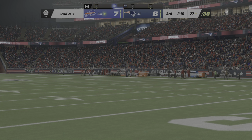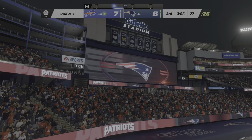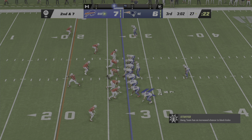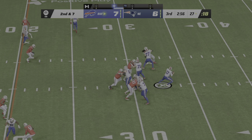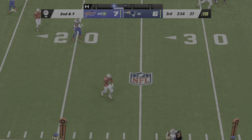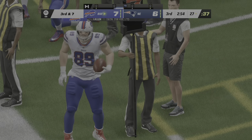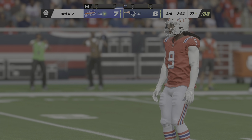No, not at all. They did a really nice job staying in their proper places and not allowing any lanes to open up. Second down at 7. Here's Allen. And on the left sideline, he caught it, but out of bounds, according to the headlinesman. Incomplete, so the ball a little late getting there, and it's third down.